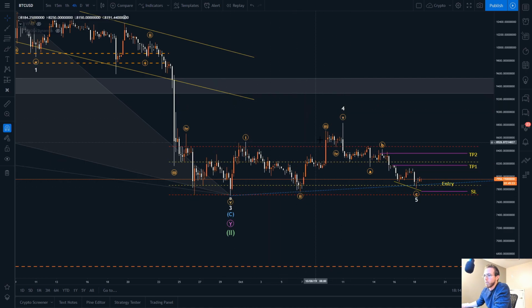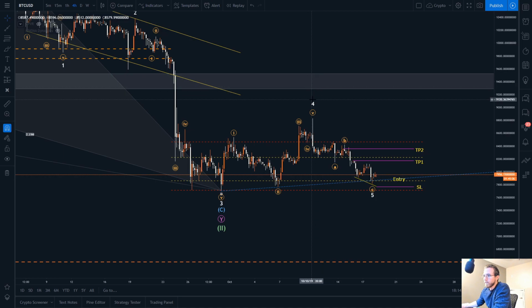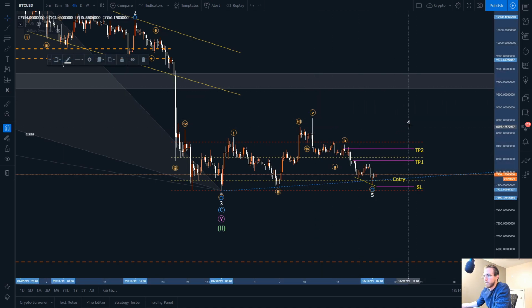Obviously, a 4th wave is not a 5 wave sequence, so I'm just keeping this here because this is part of an alternate count. Yes, I do know how to count Elliott waves. Yes, I do know that a 4th wave does not have a 5 wave sequence in it. But this 4 could very well be over here for all I know, and we're going to pop up again and make another high over here or something. I don't know yet. So that's part of 2 different counts, basically.